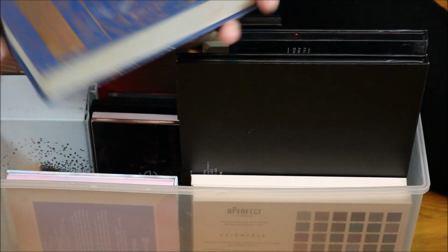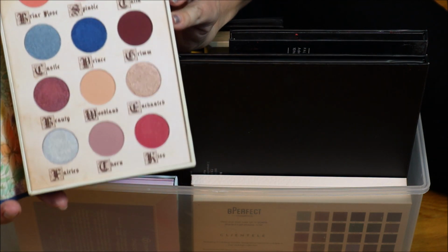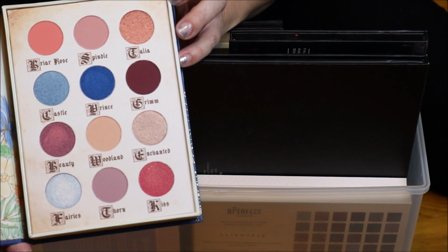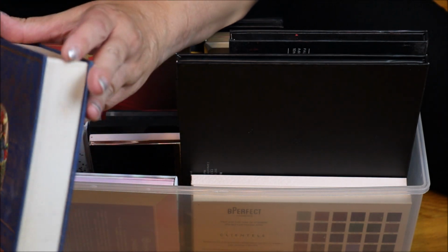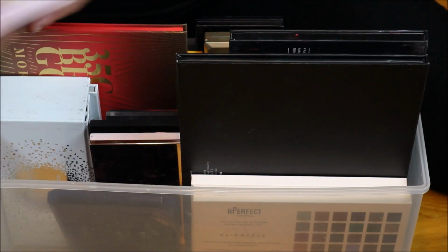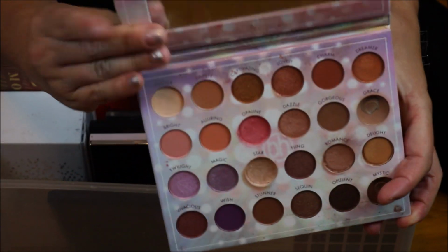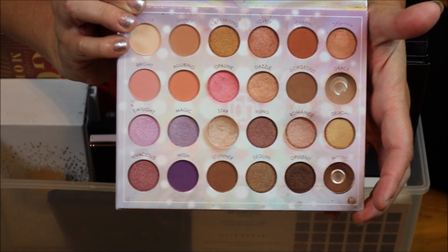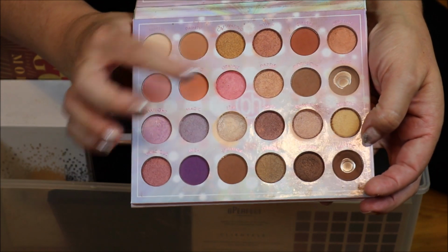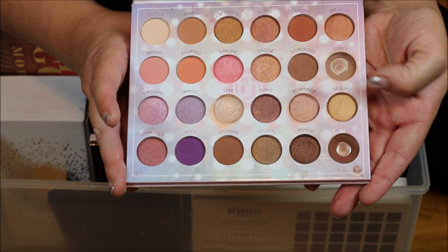Storybook Cosmetics, and this is their Fairy Tales. So we're going to open that up. Look at these gorgeous, gorgeous colors. I do love these shades. The only thing I don't like is how big and bulky this palette is. So I might be getting rid of this one. Next up is this one. This is the BH Cosmetics Opalescence palette. And this is one of my favorite go-to neutral palettes. There are some pops of color over here, but this is a gorgeous, well-made palette. As you can see, I've hit pan on a couple colors.